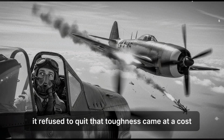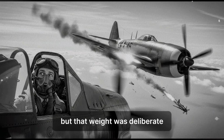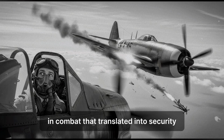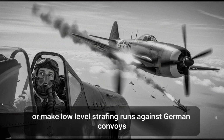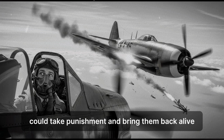That toughness came at a cost. It was heavy, almost twice the weight of many fighters it faced. But that weight was deliberate. It meant thicker armor, stronger wings, and a sturdier frame. In combat, that translated into security. Pilots learned to trust their aircraft completely. They could dive through anti-aircraft fire or make low-level strafing runs against German convoys knowing that the Jug, as they affectionately called it, could take punishment and bring them back alive.